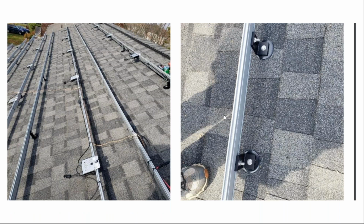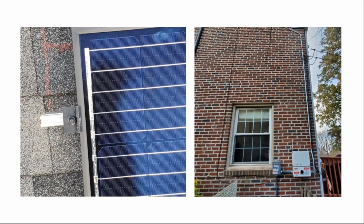This is a shot of the racking during the install, similar to what you saw from Melissa. They estimated that it would take about 9 years to pay back. Our system was about $15,000, and then after the 30% tax credit, it ended up being around $10,000. We have 18 panels, and they are the 305 watt panels that Melissa spoke of.